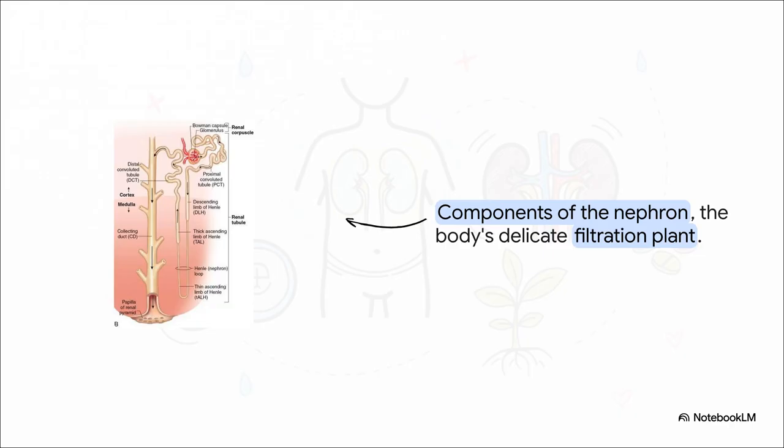Picture those incredibly intricate winding pathways inside it: the Bowman capsule, the glomerulus, and the intricate loops, like the loop of Henle. This whole network is responsible for a massive daily task: excreting waste material, concentrating urine, and perfectly conserving electrolytes.